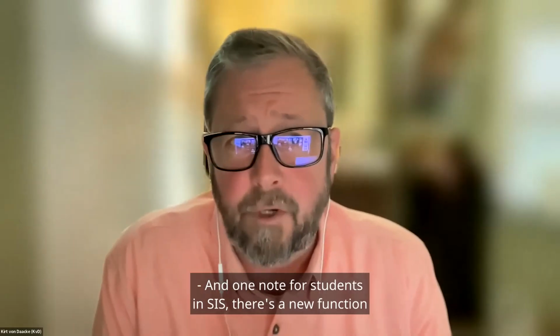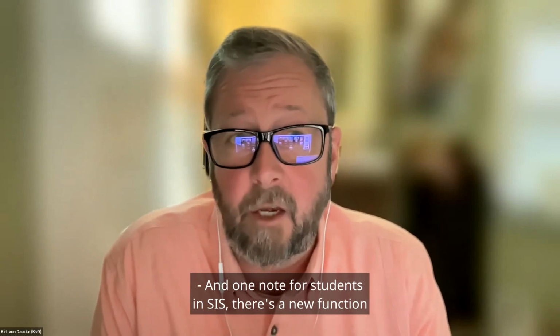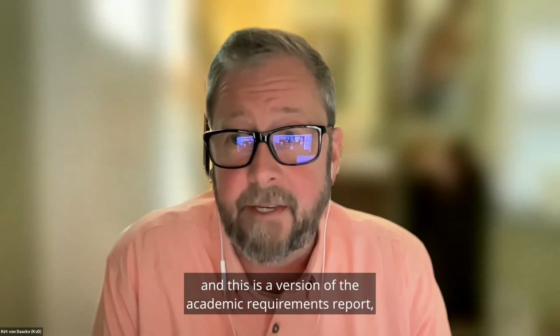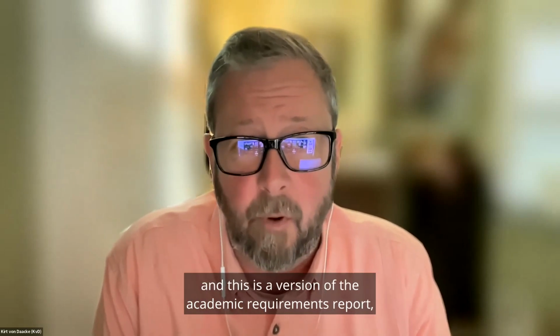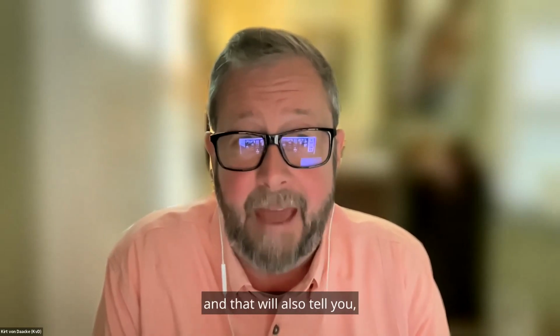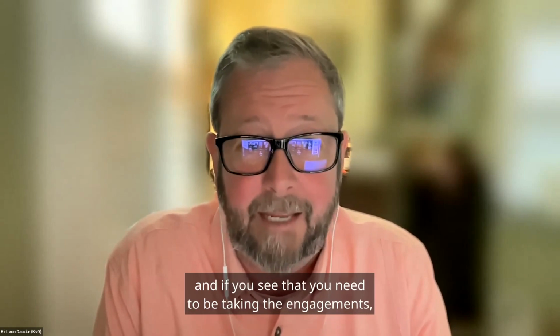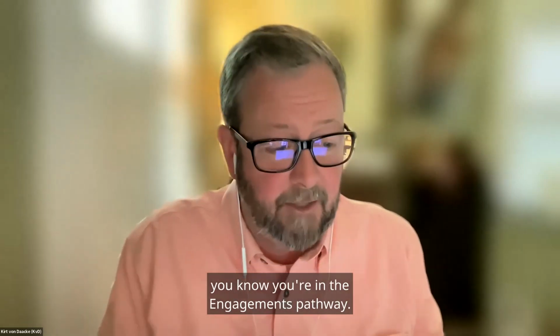And one note for students in SIS, there's a new function that students can see called degree progress. This is a version of the academic requirements report. So it's real easy to find, and that will also tell you what your general education requirements are. And if you see that you need to be taking the engagements, you know you're in the engagements pathway.